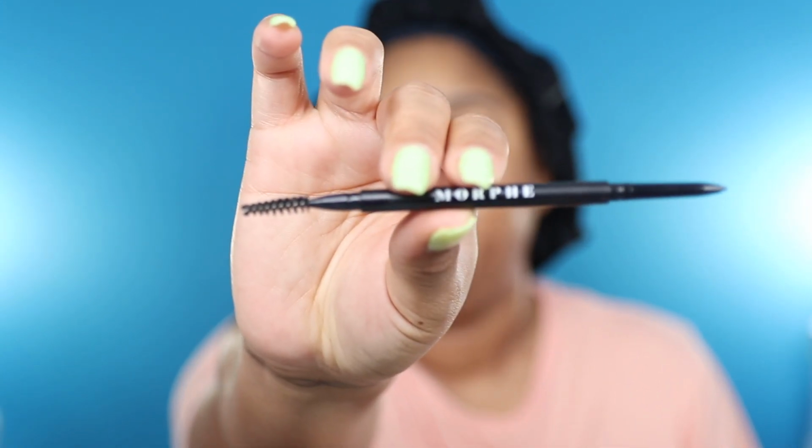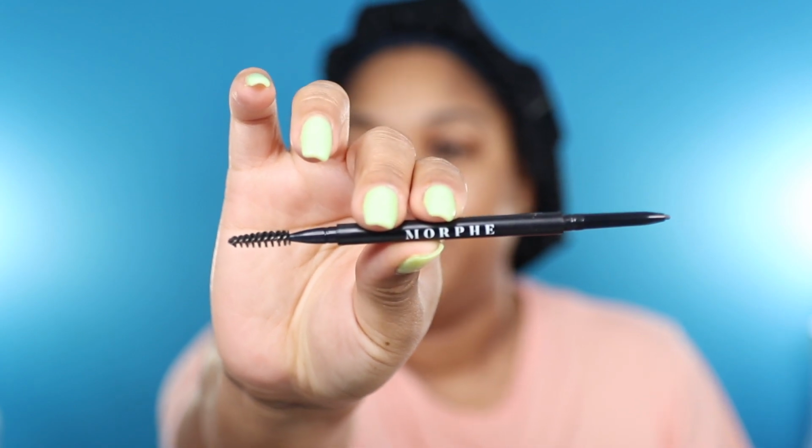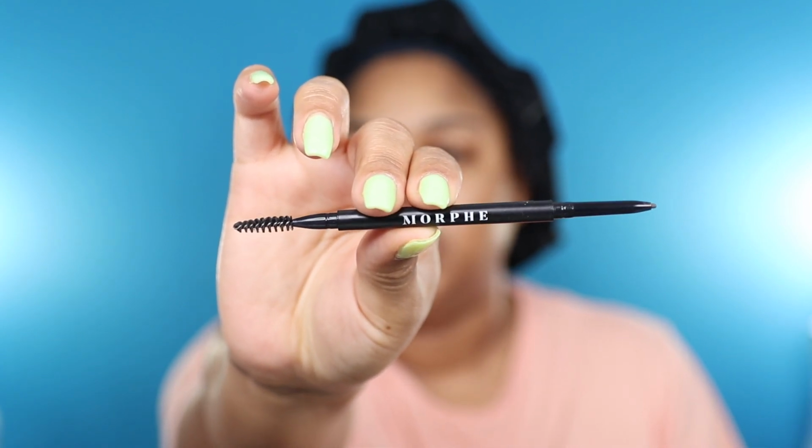But don't trip, because I'm still gonna fill them in. My brows desperately need to be done, and they will be soon, but for the time being, I'm gonna work with what I got, and I'm going to fill them in now with the Morphe brow pencil. And I use mine in the shade Java.